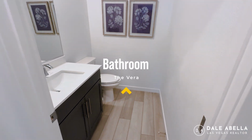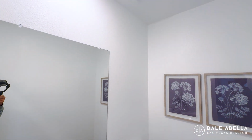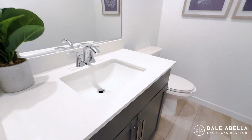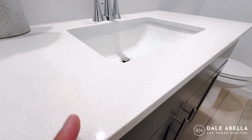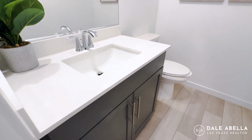Now this is going to be the powder room right here. Okay. So got your toilet and sink. This quartz countertop, this is the standard option. So I know a lot of times when they make spec homes, they'll upgrade that.